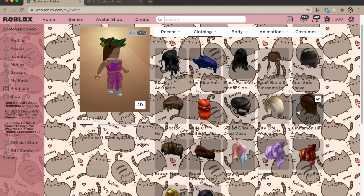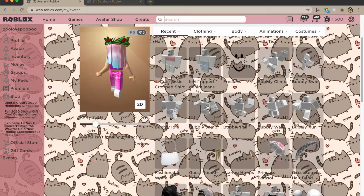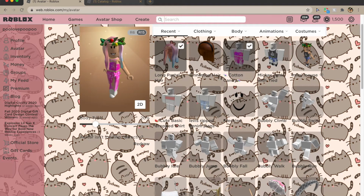But I have a purse. So I think I'm gonna go with the long pastel hair just because it reminds me more of when it was 2018. And I kind of miss it because there wasn't the whole pandemic and stuff. But the one thing I don't miss about 2018 is my cringy self. So now that I have this on, I look the exact same as before.